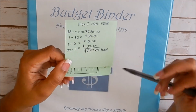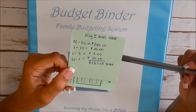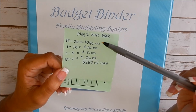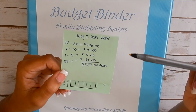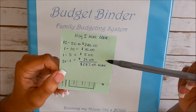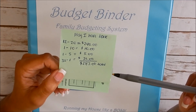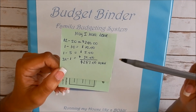Okay, so then I just simply write a little note to the teller, letting them know the denomination of bills that I need back. So I need to get 12 20s, which is $240, 1 10, which is just $10, 1 5, $5, and then 32 ones. All that equals $287. That is what I'm needing to stuff this week's or the next 2 weeks cash envelope.